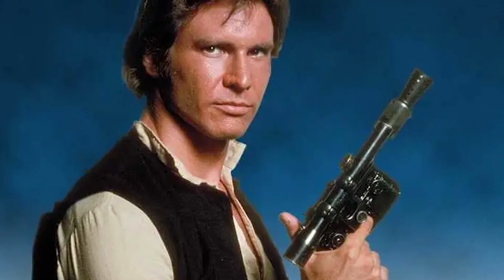I'm very fond of Han Solo's blaster. I have the reproduction of that, which I love. It's a beautiful object in itself.